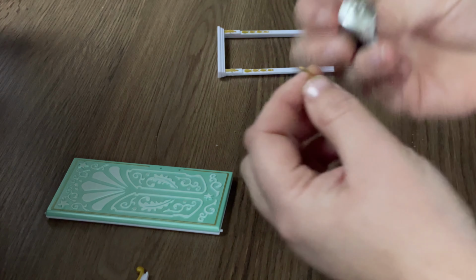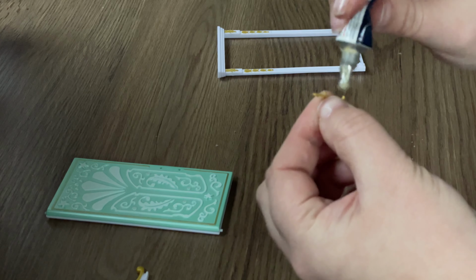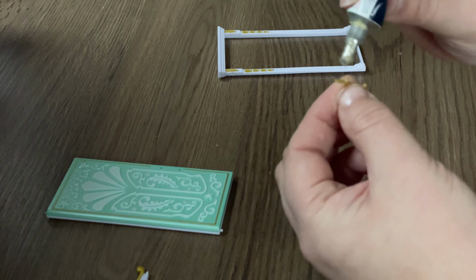So pop in a bit of glue on each of these. And popping them into place. Putting the door handle that way up with a finger plate on the top so it matches the gold border. And then again, the same thing on the other side.